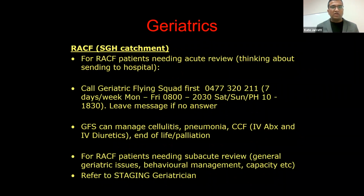For residential aged care facility patients in the St George Hospital catchment, needing acute review, or if you think about sending to hospital, your first port of call would be good to go with the geriatric flying squad. There's a mobile number, 7 days a week, Monday to Friday, 8 to 8:30, and Sunday and public holidays could be 10 to 6:30. Leave a message if no answer, and they'll get back to you.